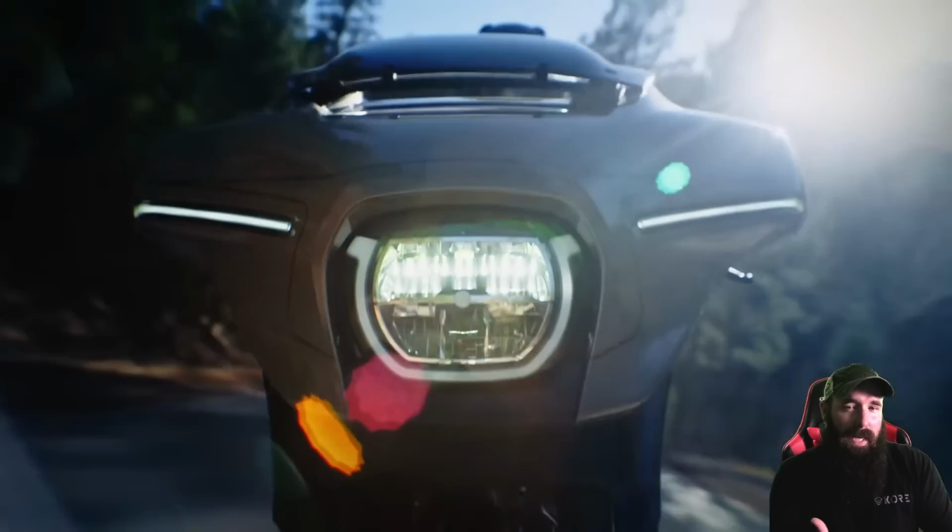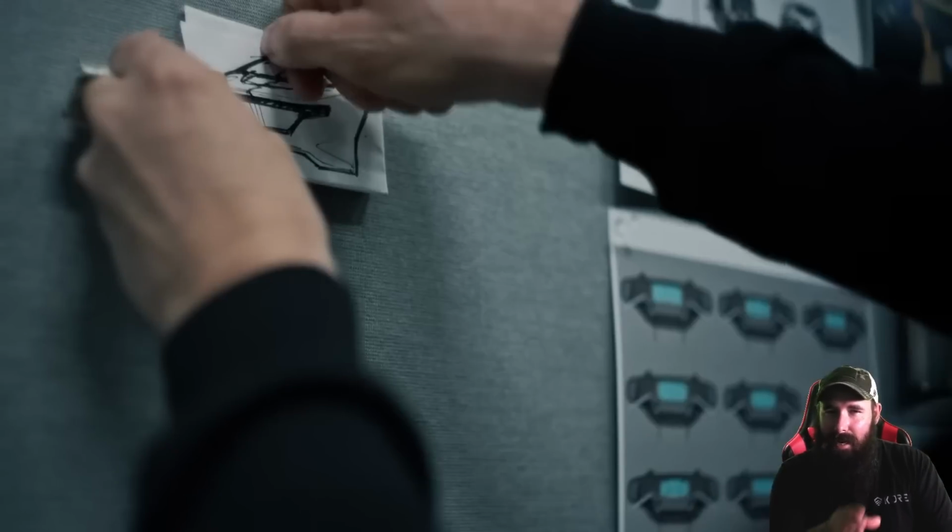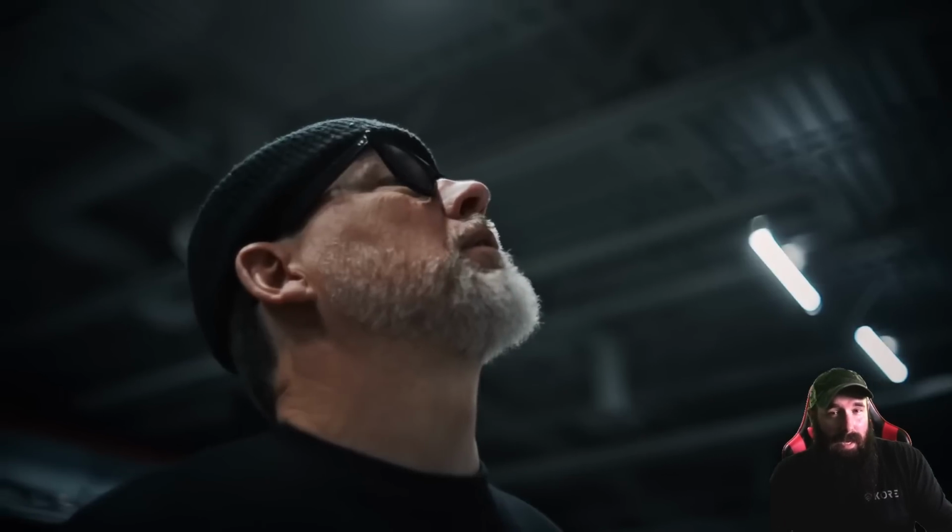I want to look at the aesthetic differences, the best we can tell with the video and pictures that we have now, and see if there's any similarities. And maybe Harley actually did the unthinkable and copied Indian this time around.